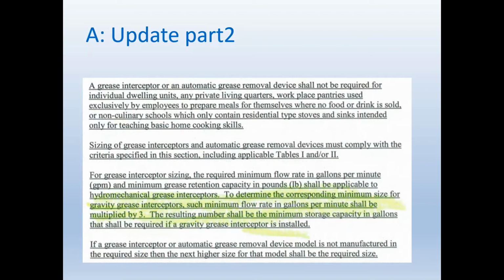hydromechanicals. But one thing you want to keep in mind, that hydromechanicals are engineered systems, or engineered grease interceptors, where gravity grease interceptors are not. They're basically septic tanks with no standards associated with them. So if I was you guys, I would keep with the certified systems and not go the gravity direction.